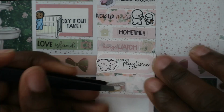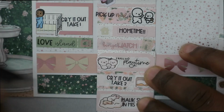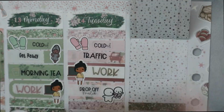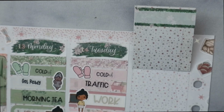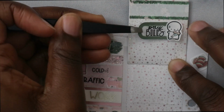Then we did our Cry Out Take 2, as I noted it, with a bed from PMD Stickers to note that he successfully slept in his crib. So I used another Sleeping on a Cloud baby from Papershire to note that, because I was very happy that he slept in his crib.